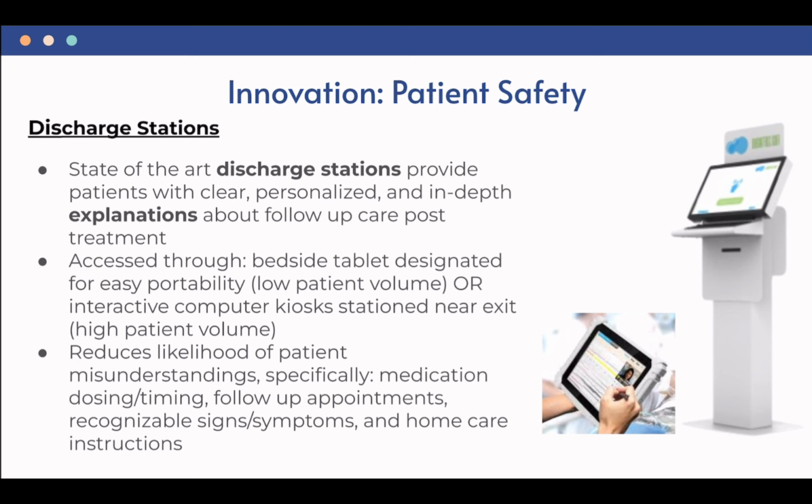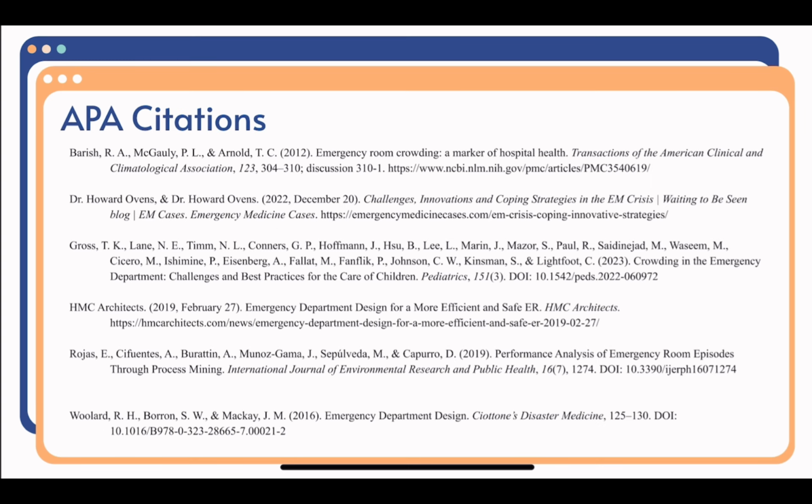To combat this, we have implemented discharge stations equipped with interactive computer kiosks that provide patients with clear, personalized, and in-depth information on post-treatment care. In periods of low patient volume, this interface can be accessed within the treatment room via a portable tablet. In periods of high patient volume, when rooms need to be turned over as quickly as possible, patients can be directed to the electronic computers located near the ER exit. Both options improve wait times for incoming patients and ensure thorough debriefing and post-patient care. Thank you for listening.